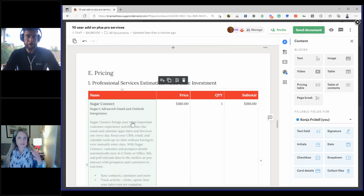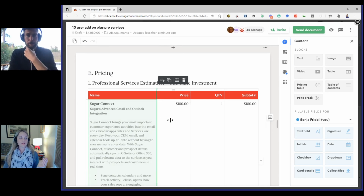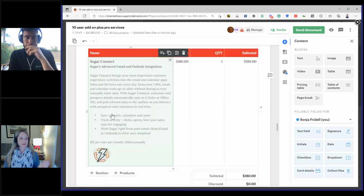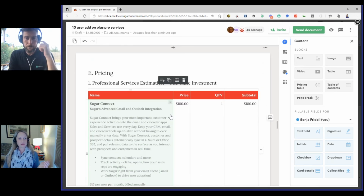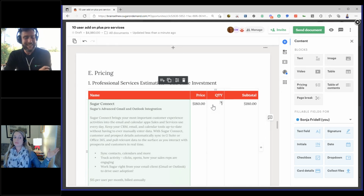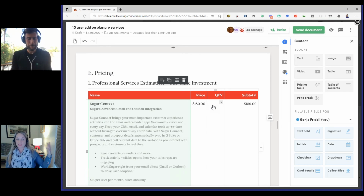So this is an example of a product catalog that is standing alone and hosted inside of PandaDoc, and it has an image, a description, and a price. Then I do the quantity, and this is all calculating on the fly. Now, cool thing, you can also have your product catalog in PandaDoc inherited from your integrated ERP system. There you go. Or from Sugar itself or Salesforce itself.